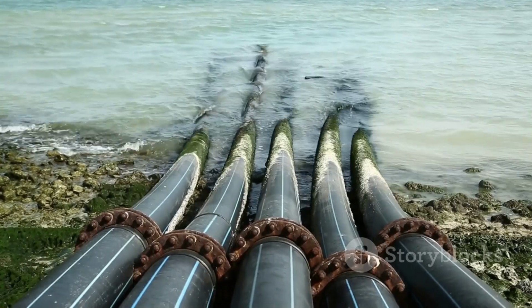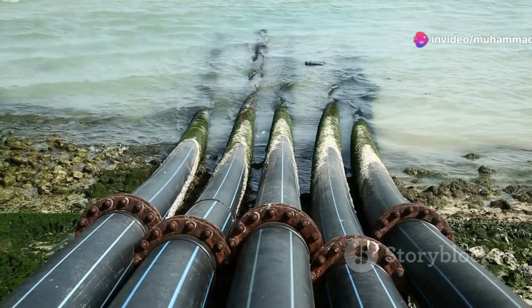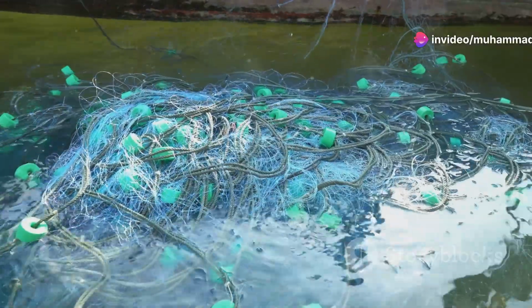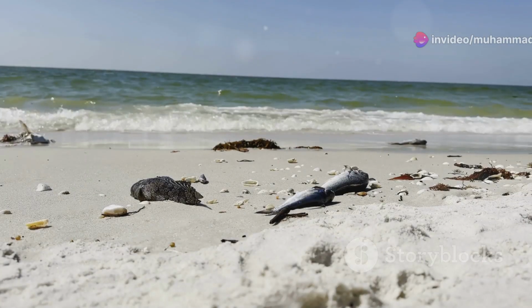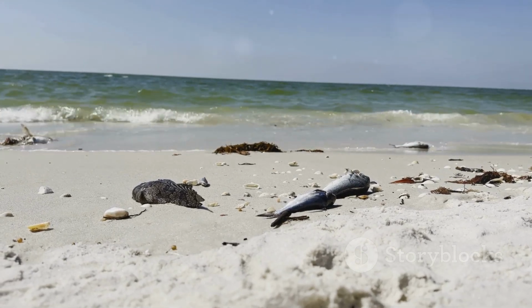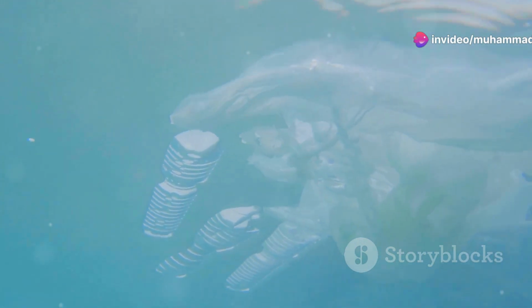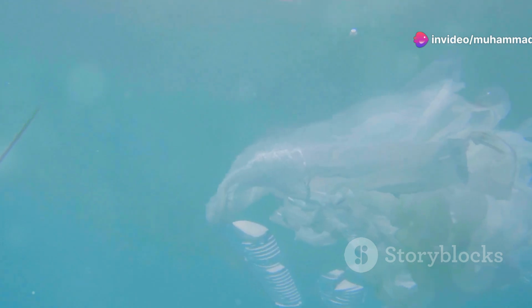The plant's discharge, a highly concentrated brine solution, was released back into the bay. This hypersaline discharge disrupted the delicate salinity balance of the estuary, harming marine life and impacting the local fishing industry. The ecological consequences were severe, underscoring the need for comprehensive environmental impact assessments before embarking on such projects.